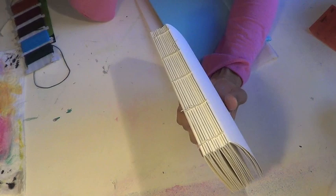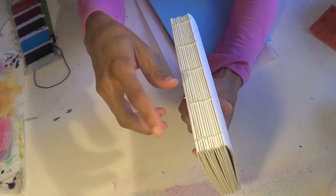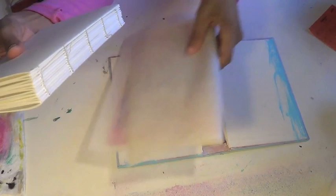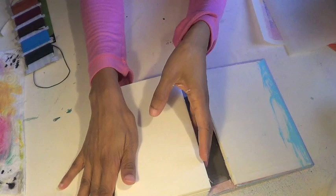I think I give a link to Sea Lemon, who's here on YouTube, and she's showing how to do a Coptic stitch. I did a Coptic stitch because I want it to be able to open flat, even though it has this rounded curve. Remember, I'm attaching it just to here, so it will still be able to open flat. And I like that.